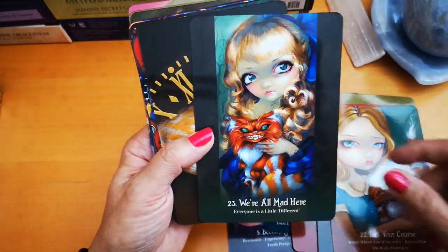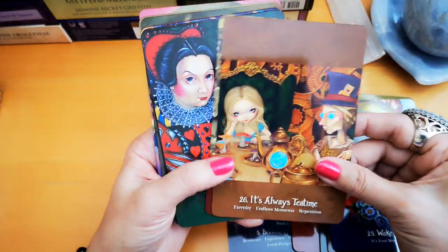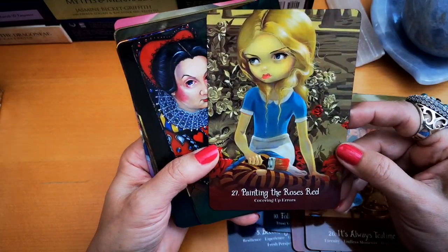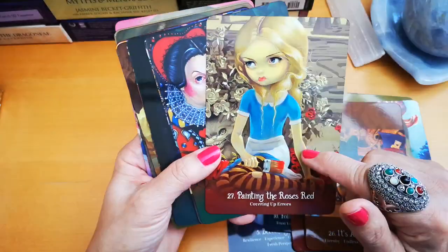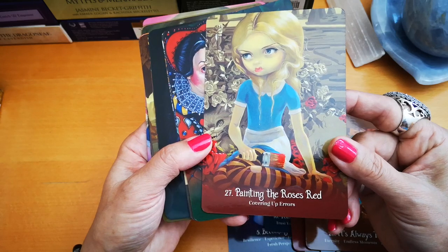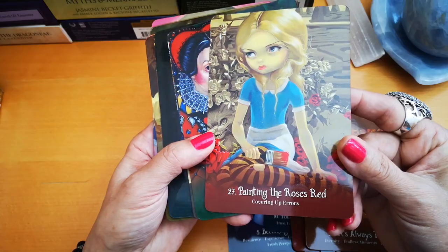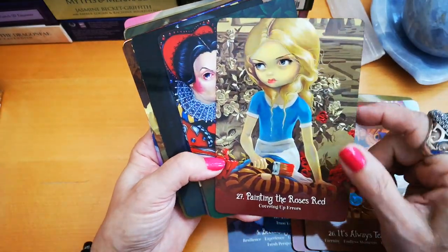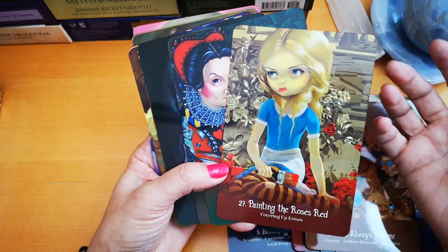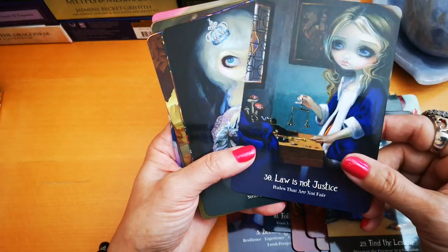Set your course. The images are very pretty, and it's really a beautiful deck. I have like four decks about Alice in Wonderland, and this is one of the decks, one of the cards that I really love. Painting the Roses Red, correcting up errors, covering up errors. So this is a beautiful card, really a very beautiful card, and the meaning and the way it is drawn, I really love it. It's a favorite, and all the cards are pretty.